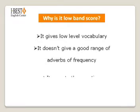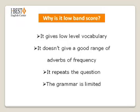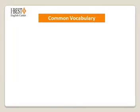Another problem, it actually repeats the question. This isn't a natural way of talking. And the final point is the grammar. Of course, they're both two simple sentence structures, so the grammar is very limited. There are quite a few things we can do to improve this answer, and we're going to start by looking at vocabulary. Of course, in the answer, the vocabulary was quite low level.